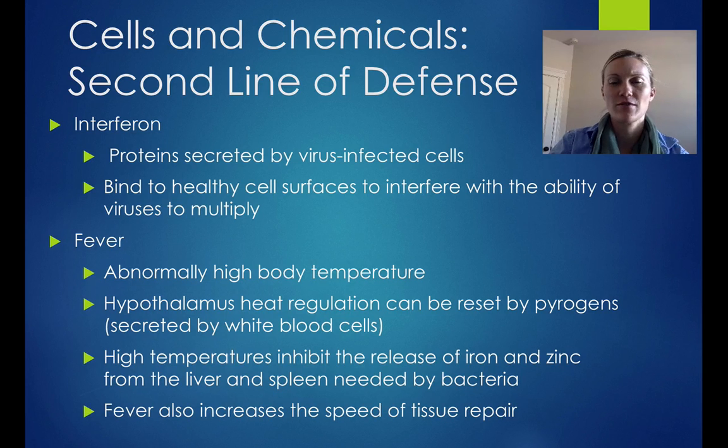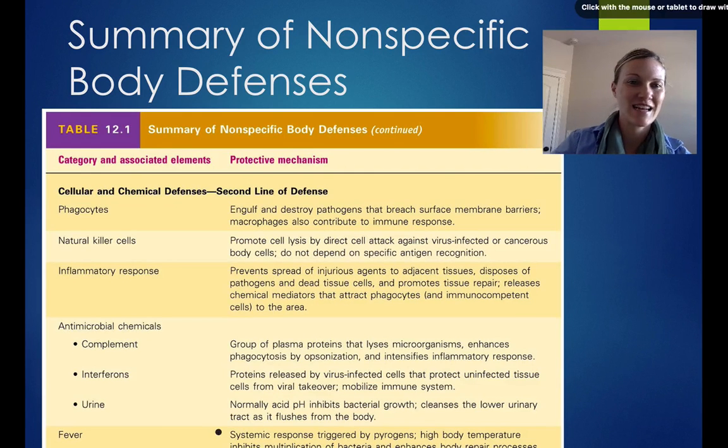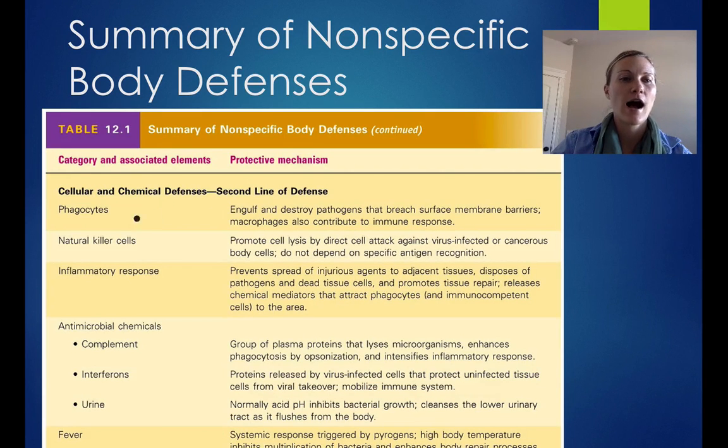Please be aware that if your fever is a little bit too high, it's not going to help you and you're going to need to go to the doctor, but a low-grade fever is a really healthy and important part of body healing. So this is, again, just kind of a summary of the second line of defense. I showed you the first one. So you have things like the phagocytes, natural killer cells, inflammation, the antimicrobial chemicals, and fever. Notice that inflammation and fever are two different parts. So I hope you have found that helpful.